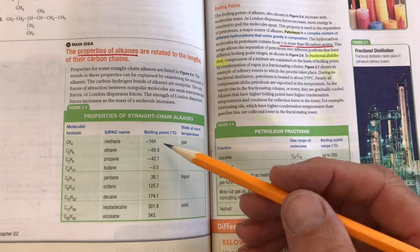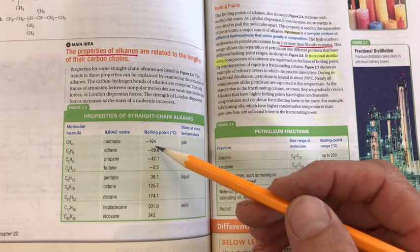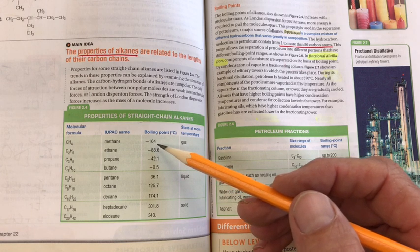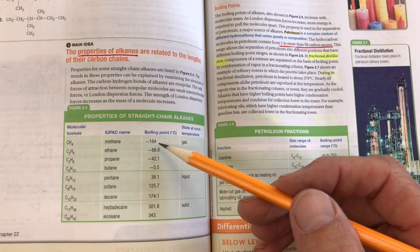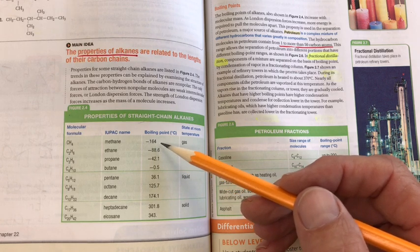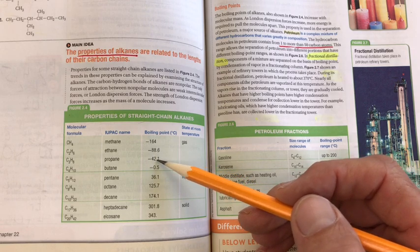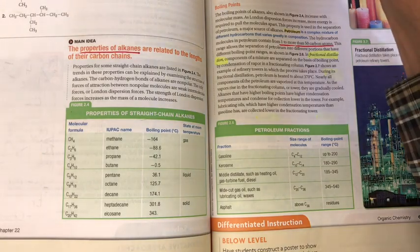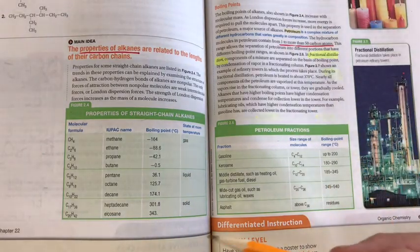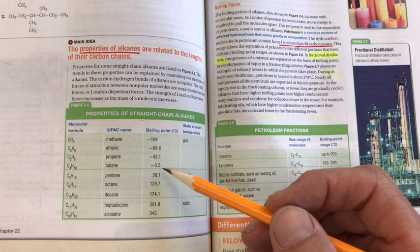And it shows you the boiling point. This means that methane will boil at a very cold temperature, almost the same temperature as liquid nitrogen. It's much safer to play with liquid nitrogen because it's not flammable. Methane is very flammable and explosive. Ethane, propane, which is what a lot of people have in their houses for stoves and so forth. Butane. Sometimes you might even find they make curling irons that use butane.